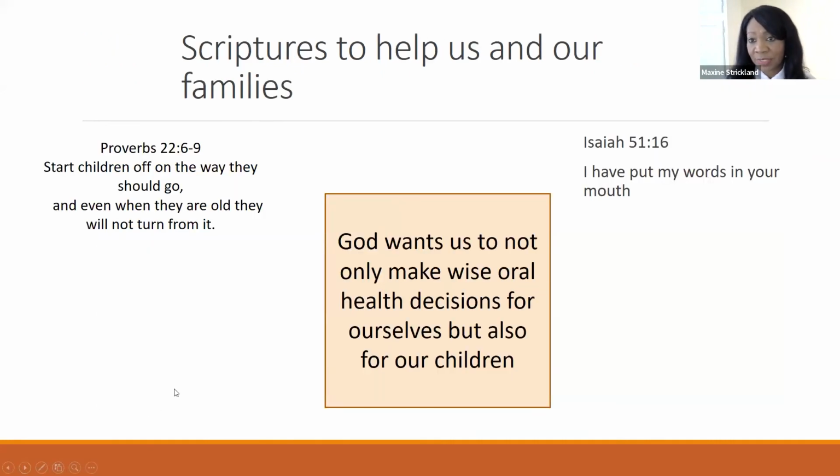Here are some scriptures to help us. Proverbs 22, verse 6 through 9 says, "Start your children off on the way they should go, and even when they're old, they will not depart from it." And in Isaiah 51:16, God says, "I have put my words in your mouth." So God wants us to not only make wise oral health decisions for ourselves, but also for our children.